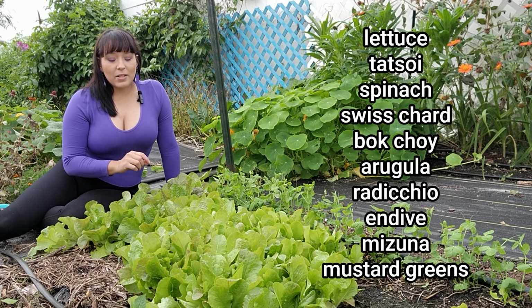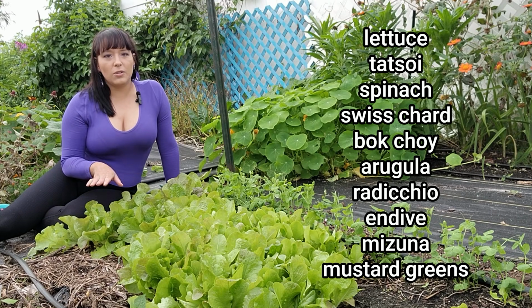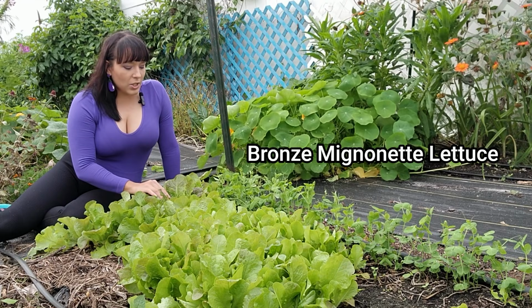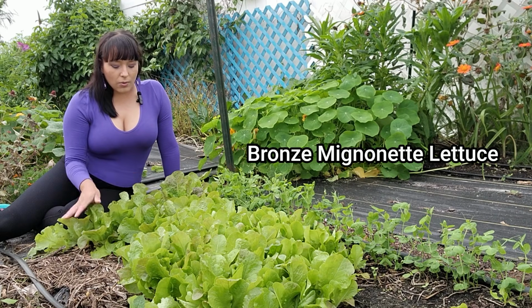If you're transplanting your greens, then add some blood meal into the planting hole. But seriously, the easiest thing to do is just to direct sow seeds for them. This is a bunch of lettuce right here. This is bronze mignonette, and I sprinkled the seeds densely in here, but man, are they growing wonderfully.